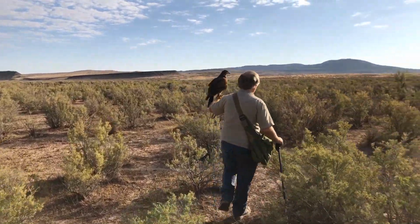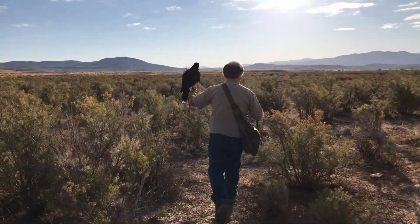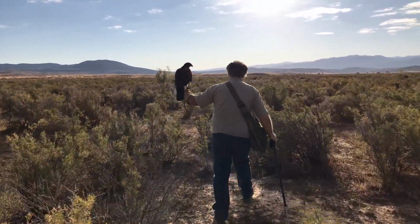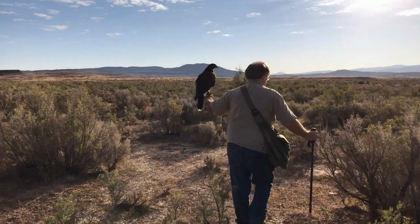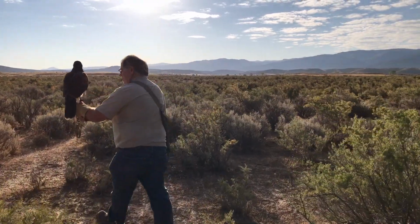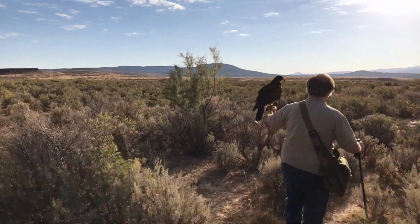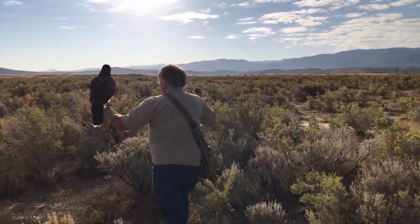And we want to walk at a fairly brisk pace, cover as much ground as possible. That gives her more opportunities to see the rabbits. And my poor wife Susan's trying to keep up with us, and not trip over a bush or fall in a hole.